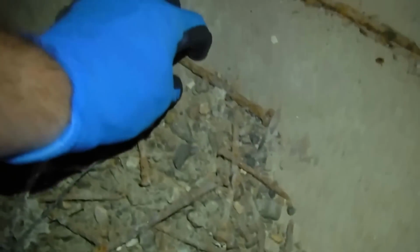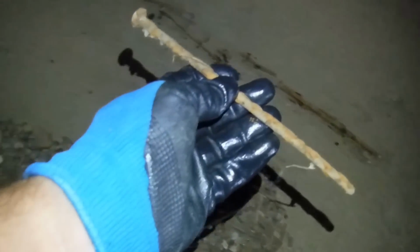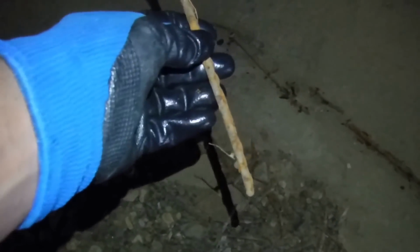Alright, it's getting dark, so I'm going to turn the light on the camera. I'll tell you what's been in all the tunnels so far is these big nails. Look at that. If you can see that, I'm holding my light on the camera so you can kind of walk with me. There's big old nails, a bunch of nails.